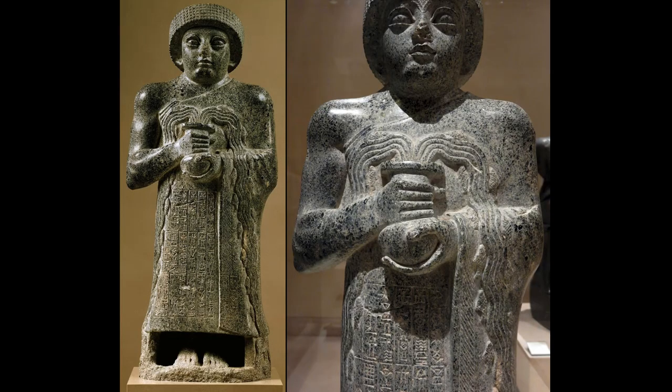Here's the second sculpture that I want to particularly focus on in this case study. And this one shows Gudea. It was made around 2090 BCE. So it's about 1300 to 1000 years after some of the earliest Sumerian sculptures that I was discussing in your early readings prior to these case studies.